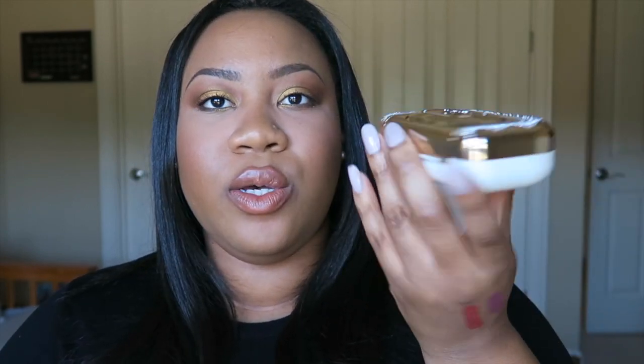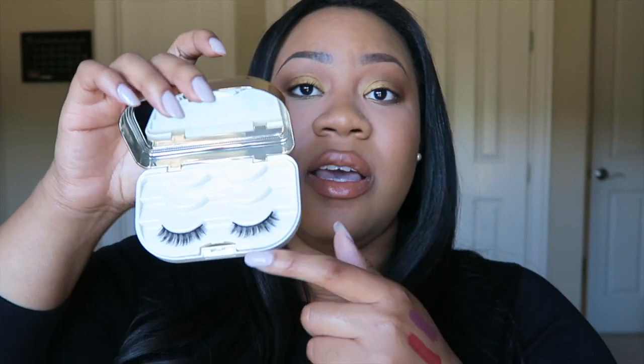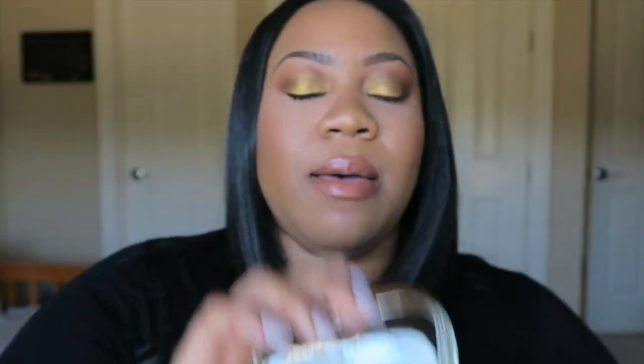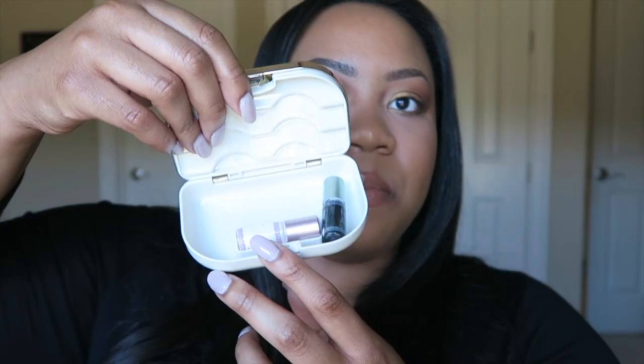The last makeup item I have is this House of Lashes by Sephora Holiday Gem Set, I believe. And it's this really cute lash case that I actually have my lashes in here. These are the House of Lashes Seductress. I really like them. They give you kind of an open eye look. If you're looking for what they look like on me, I use them in my Get Ready With Me First Impressions video. And then under that tray, you can keep your lash glue.